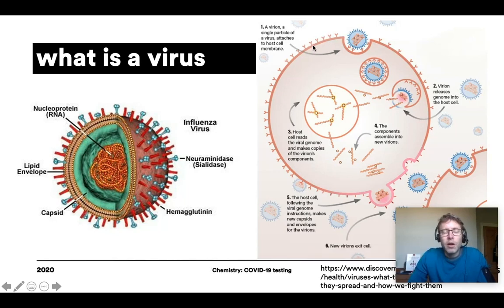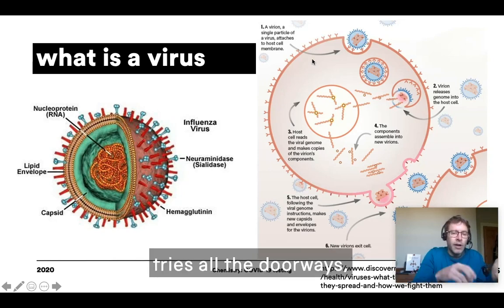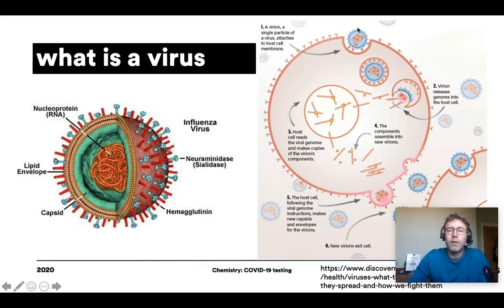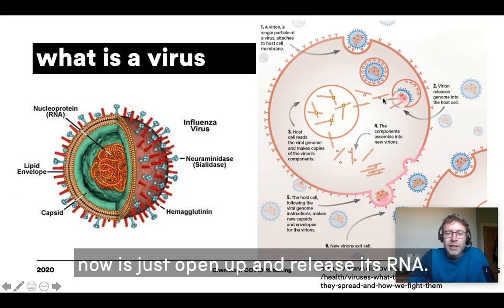These are the doors. There could be red doors. So the virus has a key to opening all red doors. It floats off down a street, tries all the doorways. When it finds one that opens up, it can go into the cell. It opens the door up and comes in. When it's inside the cell, all it needs to do now is just open up and release its RNA.